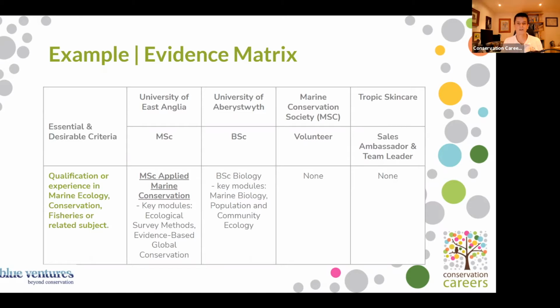Now, straight away, that's the kind of open goal. They've hit that criteria really clearly. So I've emboldened it and underlined it just to make it super clear. They also did in their degree some modules around marine biology, population and community ecology. It's well worth knowing that. You'll want to make sure that's fed into your CV or your resume as well, okay? And there wasn't really anything specific around qualifications at the MSc or Tropic Skincare, although I suspect they could find something from the MSc, the Marine Conservation Society, around experience. It might not be a qualification, but maybe they have something around that too.